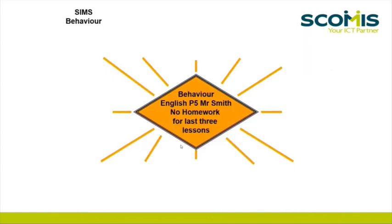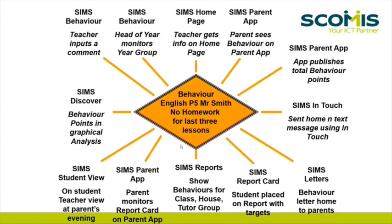And the same for the behaviour. I won't bother going through that behaviour chart, but it works in exactly the same way, that once behaviour is recorded, it can be fed into many, many other areas of Sims and to the various different audiences you require.